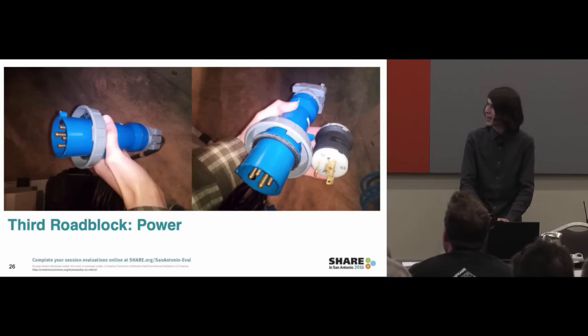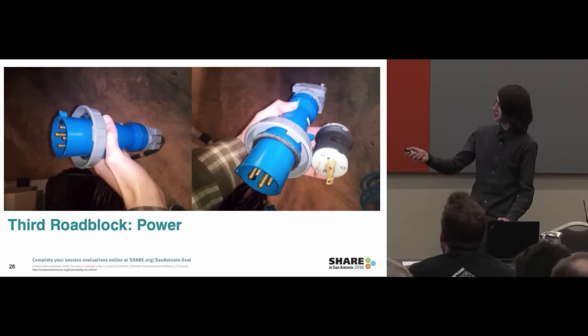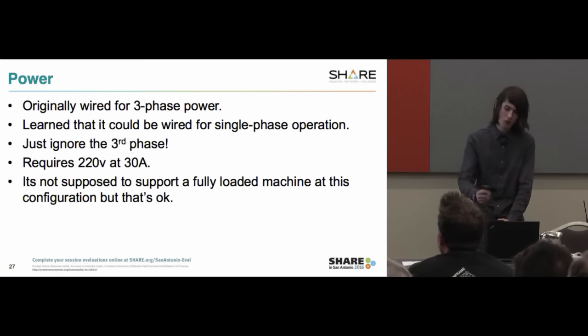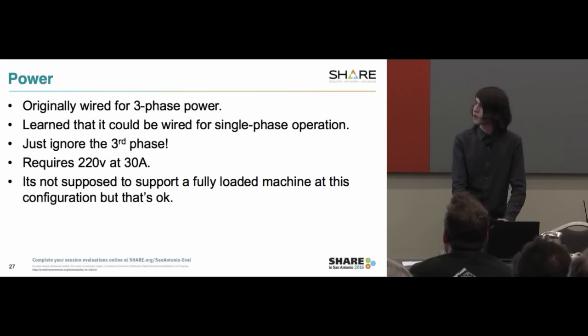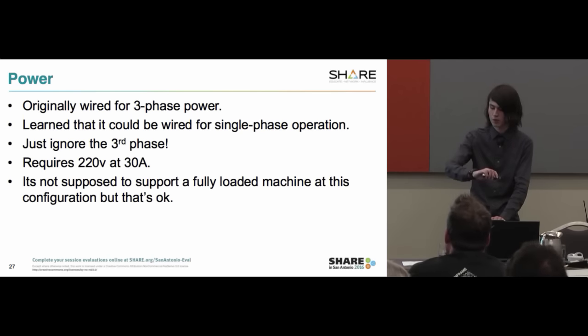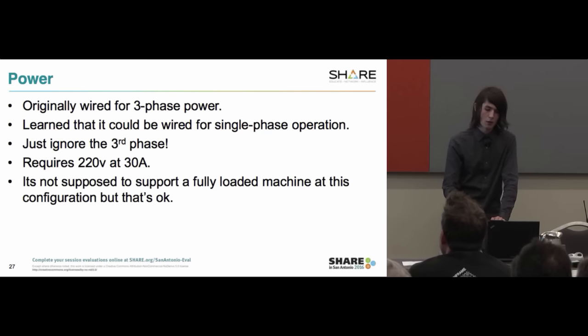Third roadblock is power. It came with that plug. I had access to that plug. So yeah, I had to get three phase to single phase. It was originally wired for three phase, but the installation manual said you can do single phase. A friend of mine has this machine. He said, oh yeah, just wire up the first two phases, ignore the third, and you're fine. Phase one to hot, phase two to neutral, ground, and you're fine. He's an electrical engineer, so I trusted him. It requires 220 at 30 amps. You can only run a certain level of machine, but mine wasn't maximally configured, so I'm fine.